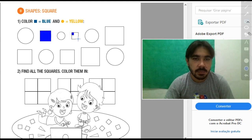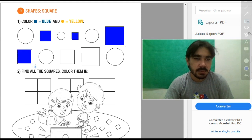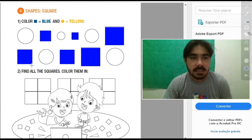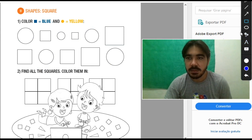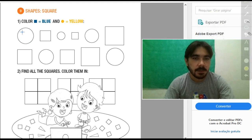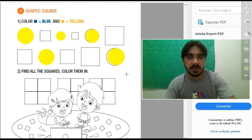1 square, 2 squares, 3 squares, 4 squares, 5 squares, and 6 squares. Very nice. Let's now color the circles in yellow. Let's go. The circles in yellow. So I change the color to yellow. Let's go. So here you go. First, yellow. Second, circle yellow. The third, yellow. The fourth, yellow too, and the fifth in yellow too.